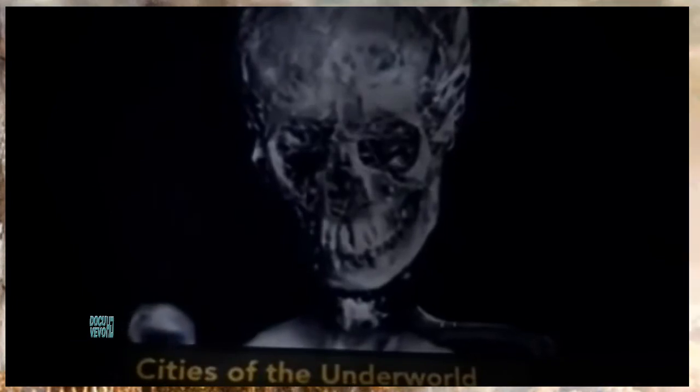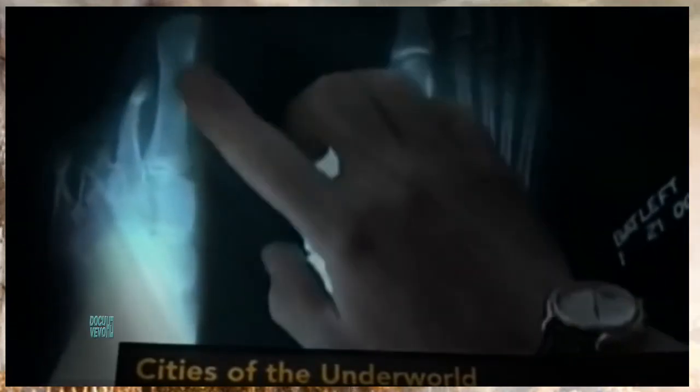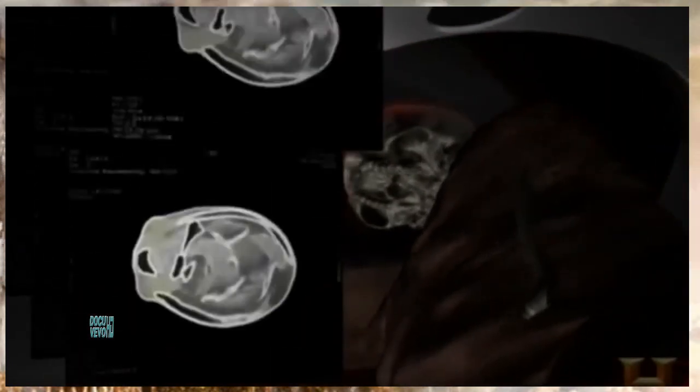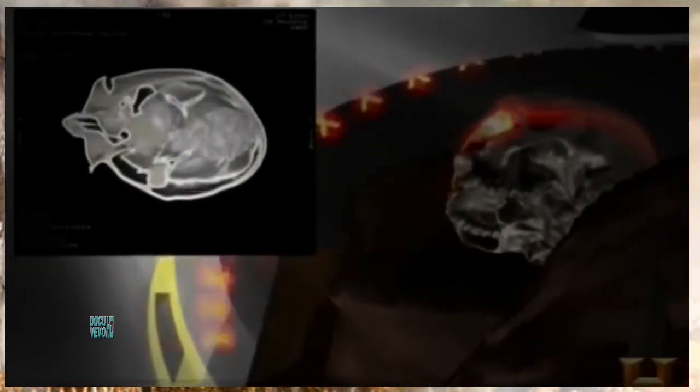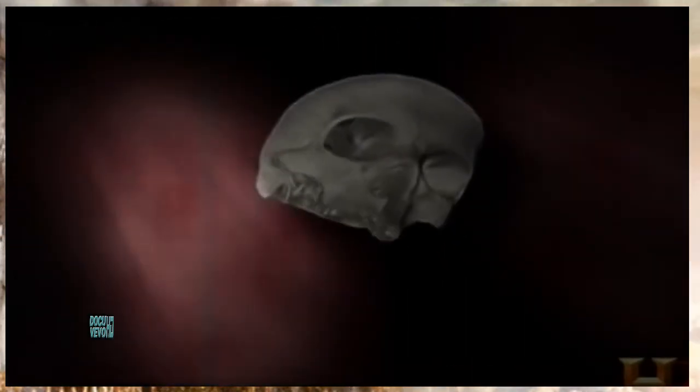CT scanning is based on the X-ray principle. As X-rays pass through the body, they're absorbed at differing levels, creating a flat image on film. In the case of the CT, the X-rays are fired from various angles around the subject to create a cross-section, or slice. As the patient moves through the scanner, up to 1,500 slices are produced and stacked together, like a deck of cards, to form a comprehensive picture of the body.